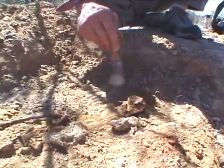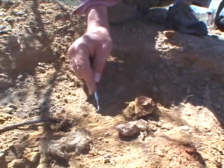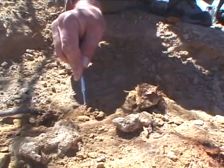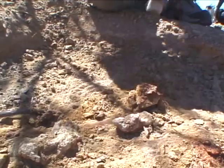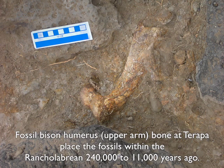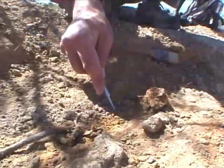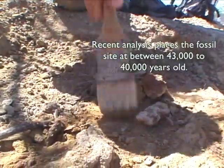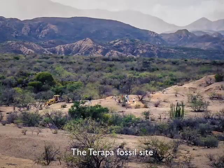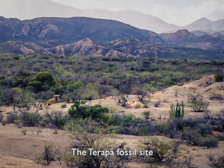Dr. Jim Mead, a Tumamoc Desert Lab researcher, and Arturo Baez from the University of Arizona coordinated numerous excavations at the Terapa site from 2003 to 2009 with the help of many students, local people, and other professional paleontologists. Given that bison bones are found at Terapa, the fossil site falls within the Rancho La Brea geologic time period spanning 240,000 to 11,000 years ago. Recent analysis of the fossil-rich sediments and associated lava flow dates the Terapa fossils at between 43,000 and 40,000 years ago.